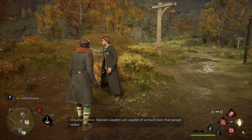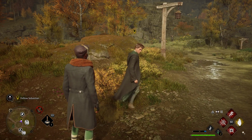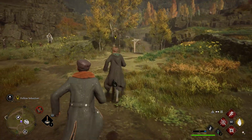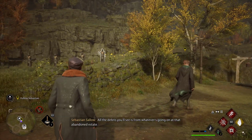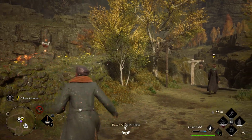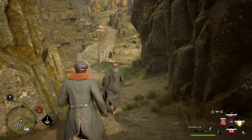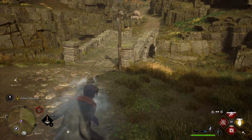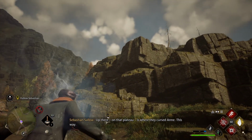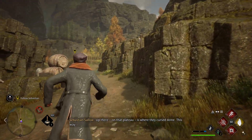Ranrock's loyalists are capable of so much more than people realize. They should not be underestimated. All the debris you'll see is from whatever's going on at that abandoned estate. Up there, on that plateau, is where they cursed Anne. This way.